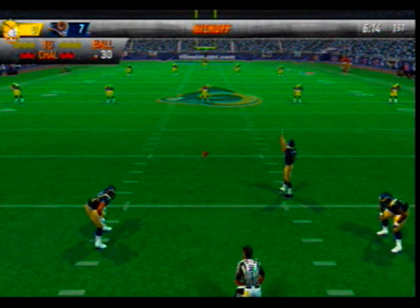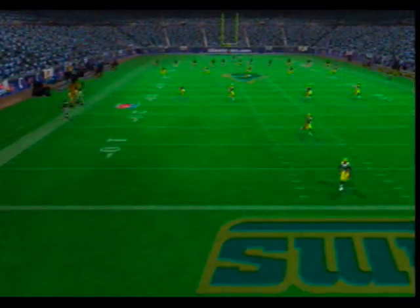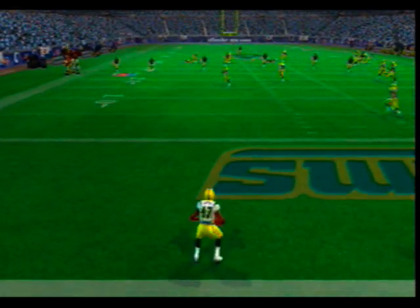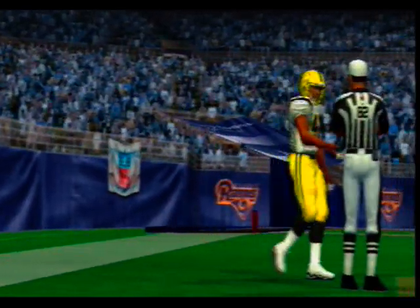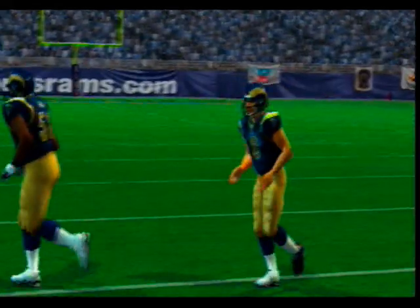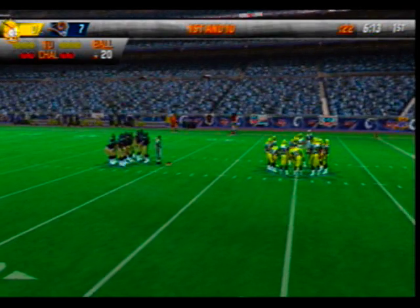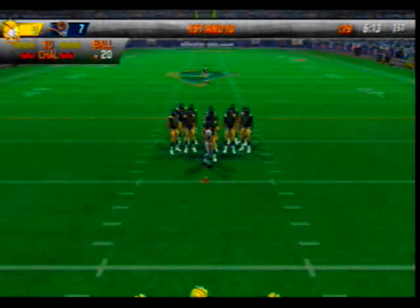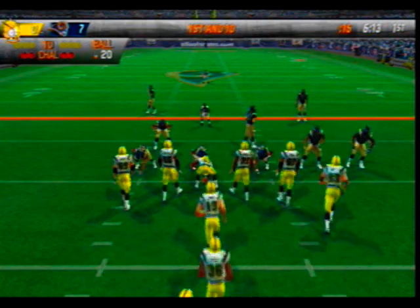Campbell comes in to kick off. This one is fielded by Patton. It's still early in the game, but you've got to think the coach wants his guys to make a statement by scoring some points on this drive. They'll start the drive at the 20-yard line. First and 10.